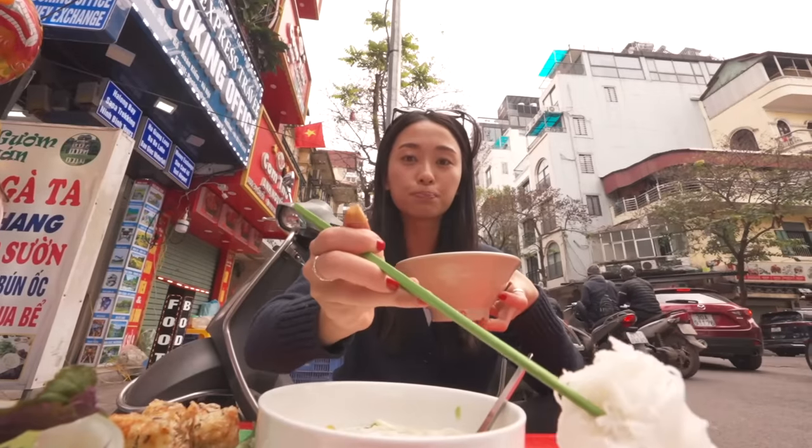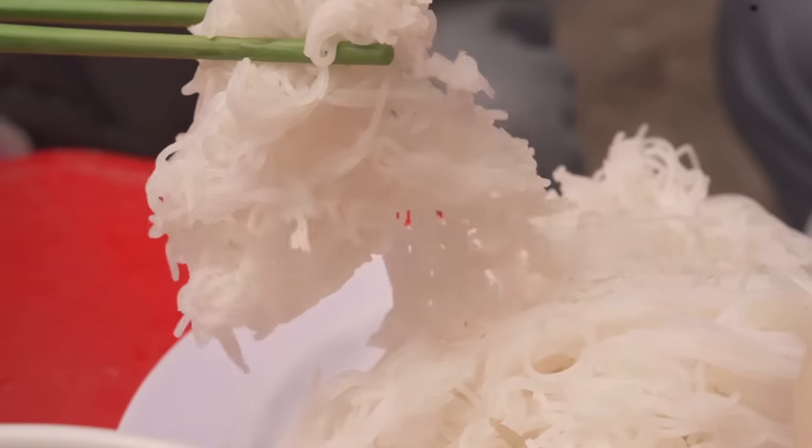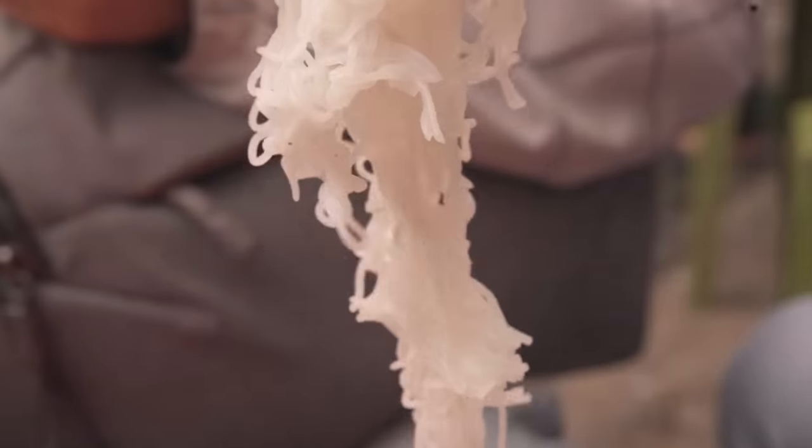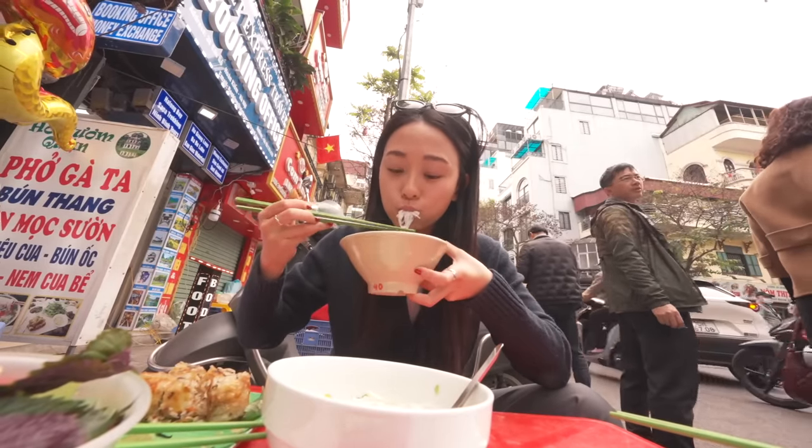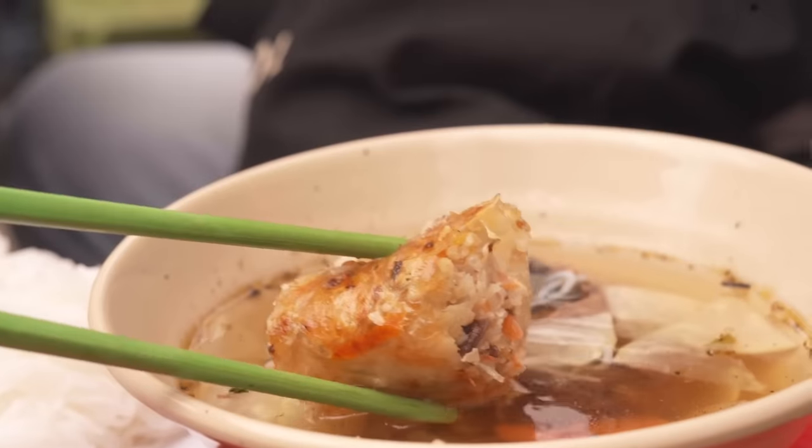So this is called bun cha thit nuong. So you have the noodles on one side, and you dip it into the concentrated broth, and then you slurp away. And then with a little bit of cha gio, dipped into the same sauce.